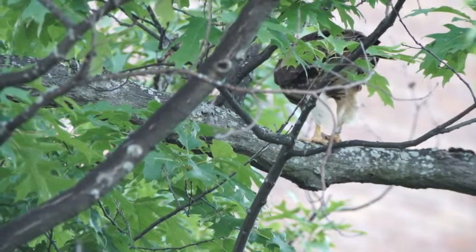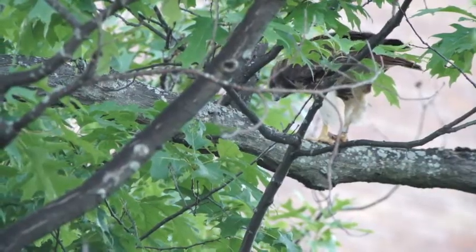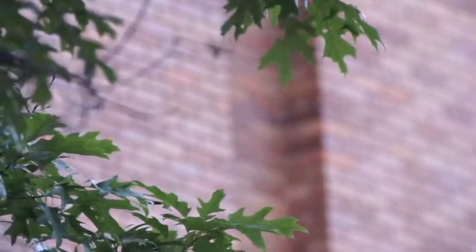But I want to emphasize, unless there's an injury or something, K1 or K3 is just fine leaving the nest. I'm sorry. No, that's okay. One is just behind that branch, not favorable. Oh, we can go back to watching Big Red.